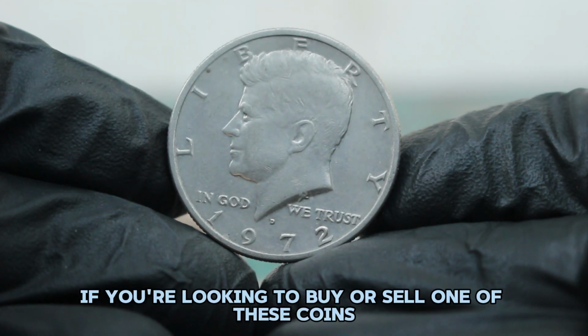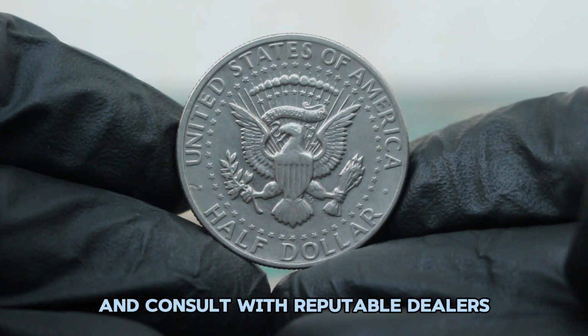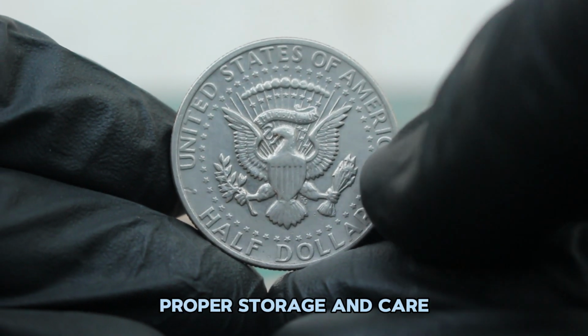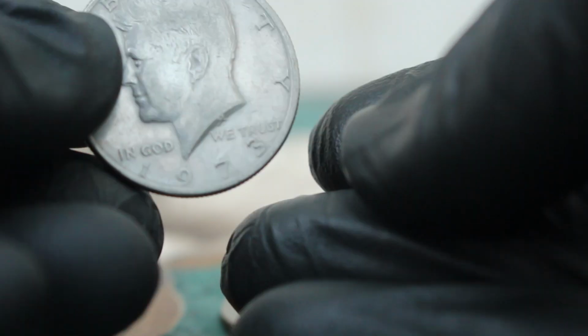If you're looking to buy or sell one of these coins, it's important to check recent auction prices and consult with reputable dealers to get the best value. As always, proper storage and care can help maintain the coin's condition and value over time.